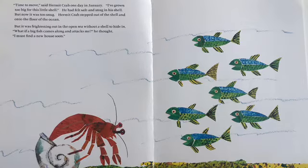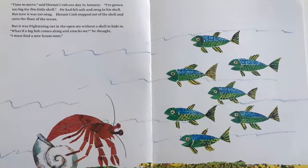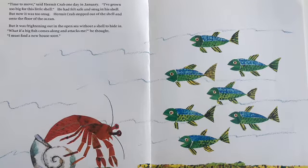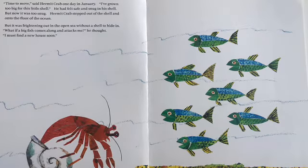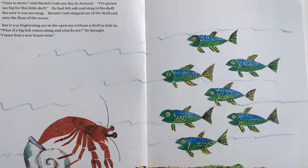"Time to move," said Hermit Crab one day in January. "I've grown too big for this little shell." He had felt safe and snug in his shell, but now it was too snug. Hermit Crab stepped out of the shell and onto the floor of the ocean, but it was frightening out in the open sea without a shell to hide in. "What if a big fish comes along and attacks me?" he thought. "I must find a new house soon."